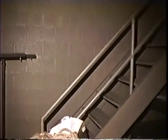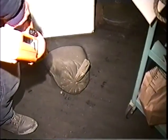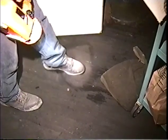Now we're still in the stage area itself, where we have a pedestrian door that goes from the stage into the stage workshop. You'll see that this door also has some light smoke staining on it. At the base of the door we have a sandbag which has been damaged by smoke and is very discolored. As we move this sandbag away from the door, we should see a clean spot on the floor, indicating that this door was propped open at the time of the fire, because we do not have smoke damage to this area of the floor, which was protected by the sandbag.